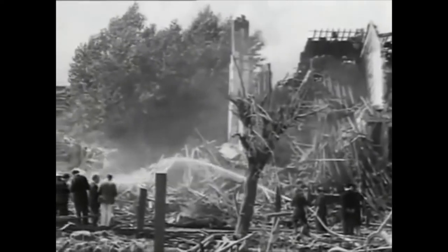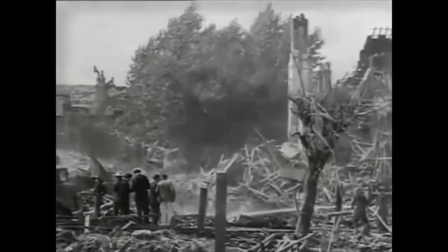It was immune to the defensive weapons of the day. Diving at nearly 2,000 miles per hour, its silent but deadly arrival ushers in the age of the ballistic missile. The V-2 is Hitler's vengeance weapon, the secret he hopes will turn the tide of the war.